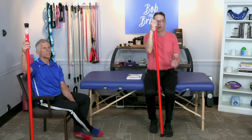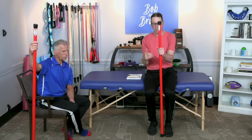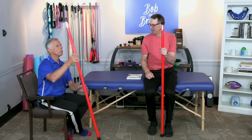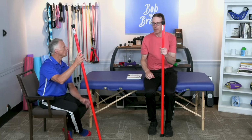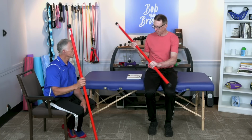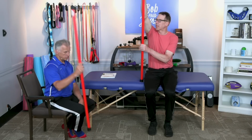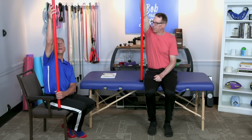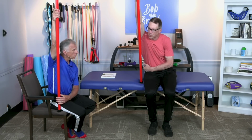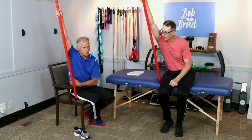All right, Brad, on the last one, you need a broomstick, a piece of doweling, anything that's about probably 5 feet long for most people. And what you're going to do is you can do this in a seated position. I'm actually going to put it on my chair or bench. I'm going to reach up as high as I can. And then I'm going to lean forward and really feel a stretch when I do this. And you could actually go to the side. It might stretch the side a little bit better.